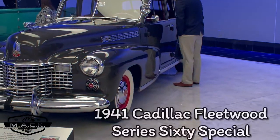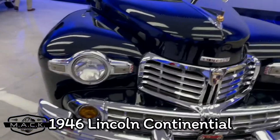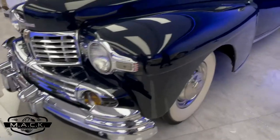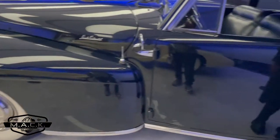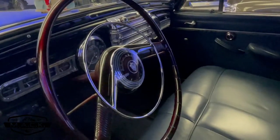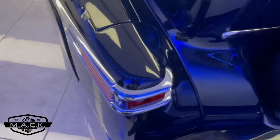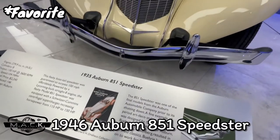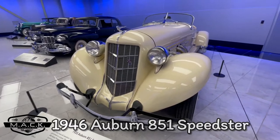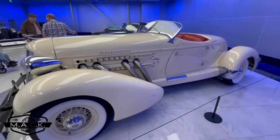So we have a 41 Cadillac and a 46 Lincoln. Let me get the Continental. The antenna, which probably goes up and down. Wow. Is this where you put the gas? Is that the gas cap? Right from the back. This is a 35 Auburn 851 Speedster. Yeah, this is supercharged? Seriously? In 1935.